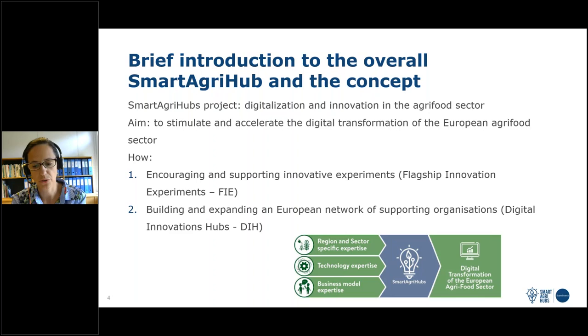It has partners all over Europe, so Europe has been divided into 9 regional clusters, and Scandinavia is one of them. The project will reach its aim through 2 things. First, encouraging and supporting innovation experiments, which are called Flagship Innovation Experiments, or FIEs. Secondly, it will build and expand a European network of supporting organizations, which are called Digital Innovation Hubs, or DIHs. But what is a Flagship Innovation Experiment or a Digital Innovation Hub? I'll tell you now.